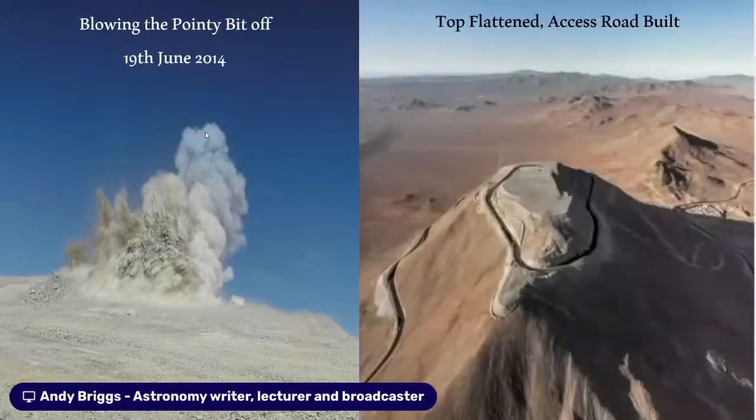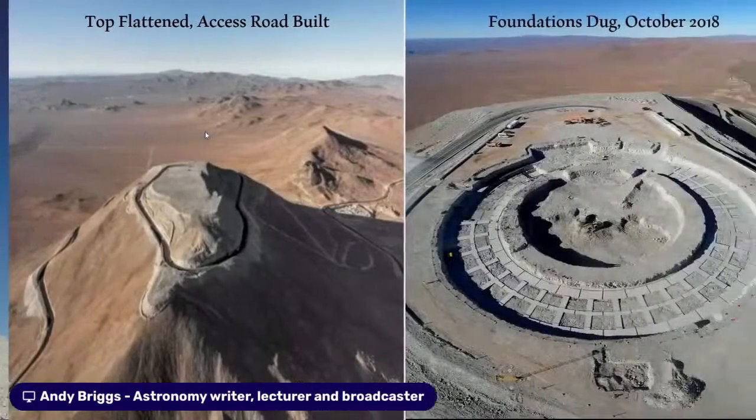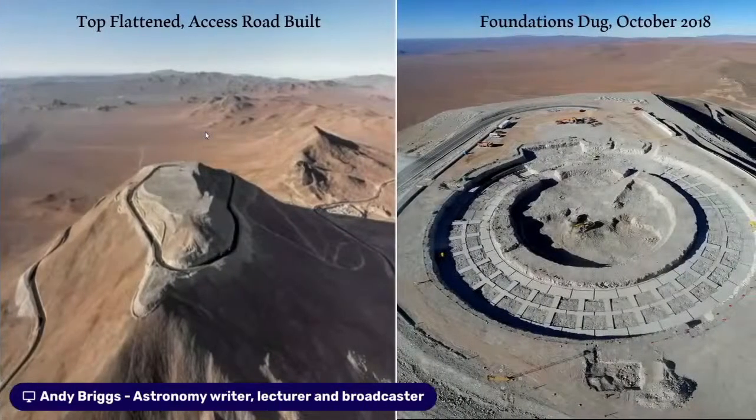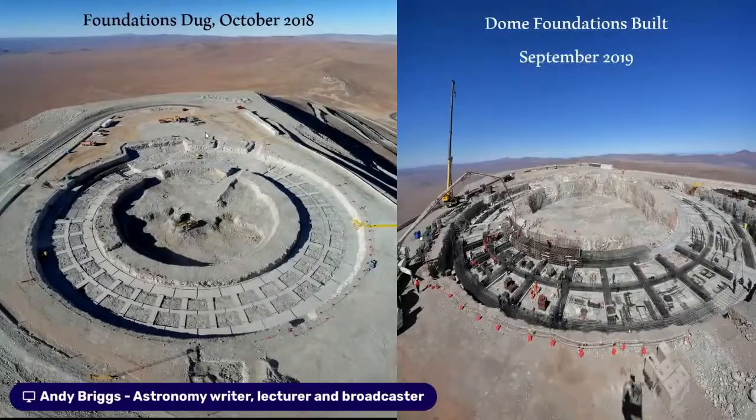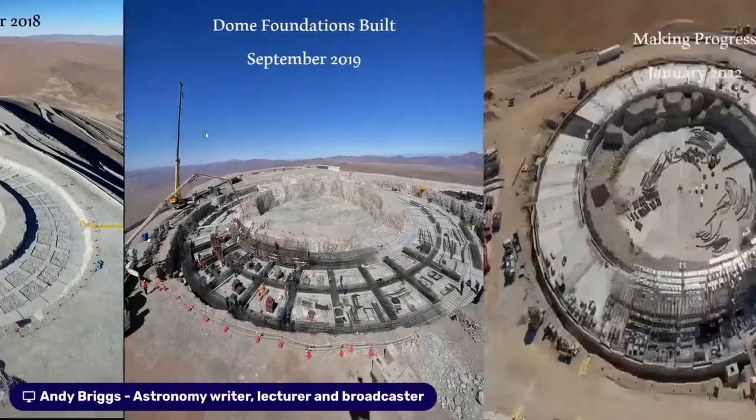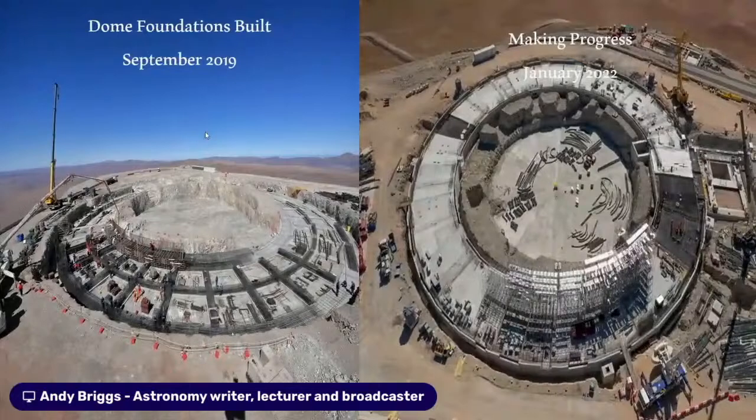And then the top was flattened. The access road up to it was built, which obviously took a while. And the foundations were dug by October 2018. Then the foundations for the steel rebar for the dome and everything was put in September 2019. This was the picture in January 2022.